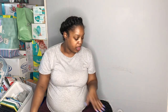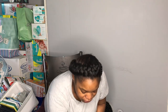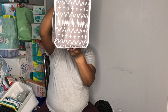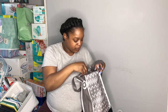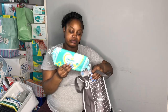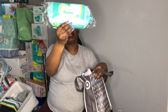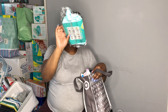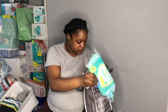And so for my registry, I registered at Target. And they were pretty good. They were pretty awesome. So when you register, they give you like this little kit. And it came in this bag, like a welcome kit. And I'm just going to show you guys what came in it really quickly. These Pampers Swaddlers set, I guess. So, mom-to-be registry gift from Pampers.